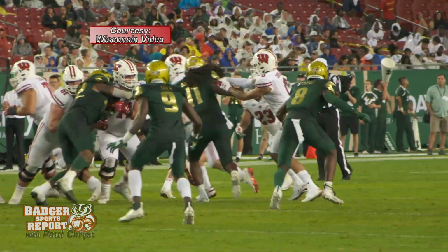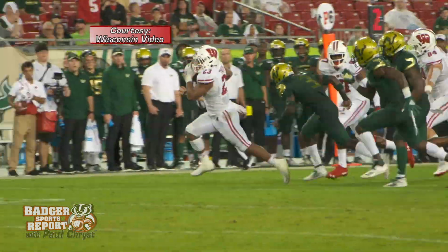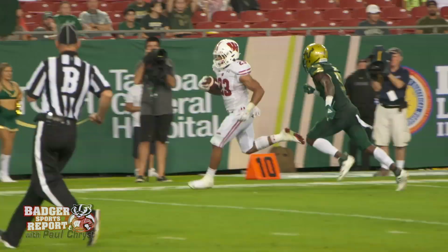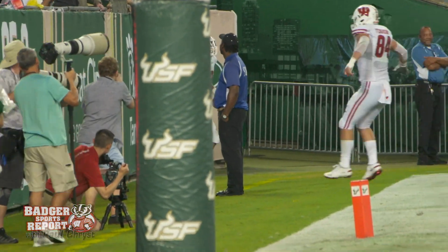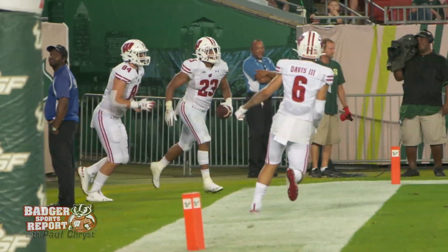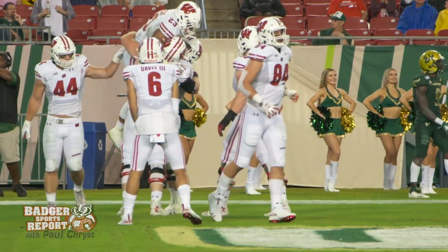Taylor is the tailback. Cohn will give it to him. Taylor up the middle, slips through, 35-30, 25-20, outside the numbers, 10-5, touchdown, Wisconsin. Jonathan Taylor is in for the fourth time tonight, and it's 34-0, Wisconsin.